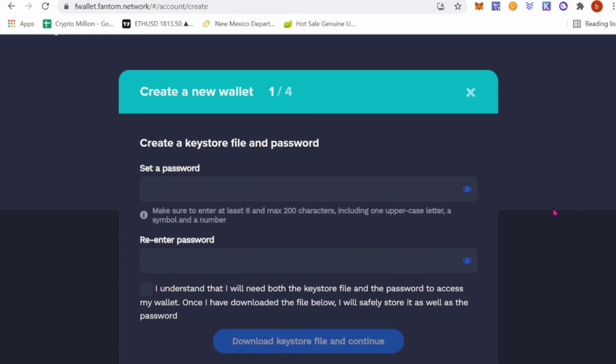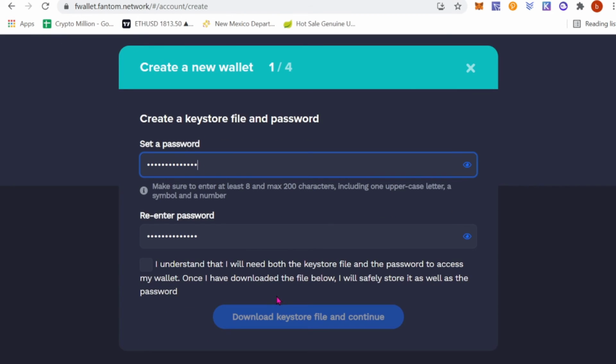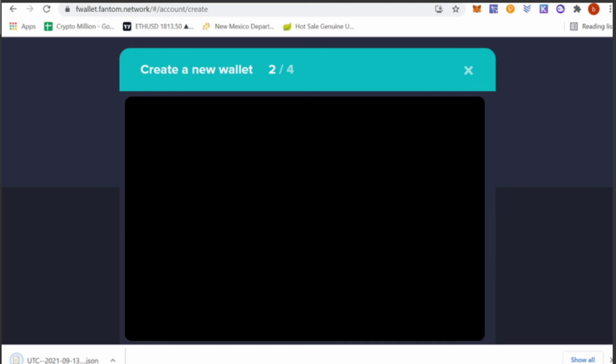And it's going to ask you for a password. And just check the box right here that says, I understand I will need both the key store file and the password to access my wallet. Once I have downloaded the file, I will safely store it as well as the password. Okay, so click that and go ahead and download file and continue.